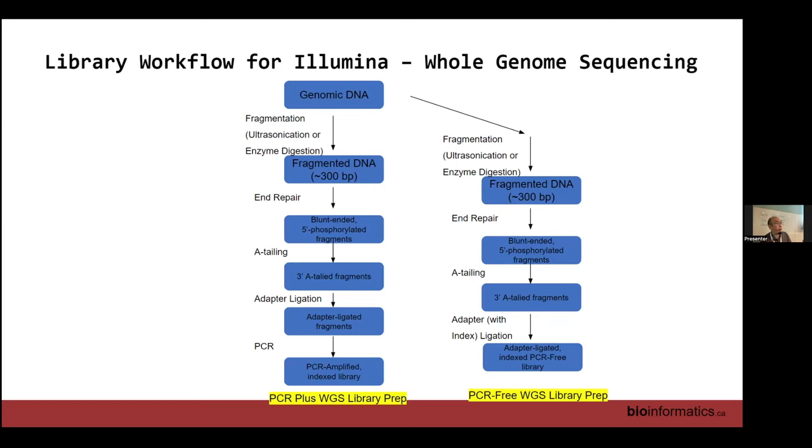The only problem is that now you have to start with a lot more DNA, because the PCR in the PCR-plus protocol really gets you from a small amount of DNA to a more detectable amount of DNA that you can use. So in the case of the PCR-free whole genome library prep, you have to start with much more DNA so that you can get enough DNA for sequencing.